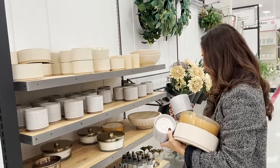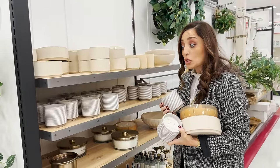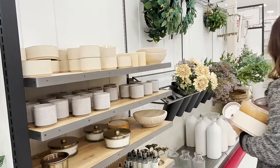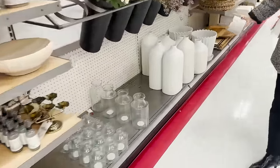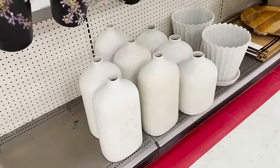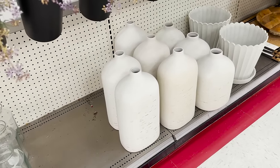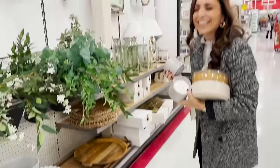Okay. Do they have the salt in the big one? They always sell out of it because it's so good. Really fresh. Look at these. Do you see these? These are great. I love these. Those would be so pretty on the coffee table. I think we're going to need the cart. I think so.